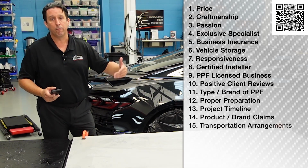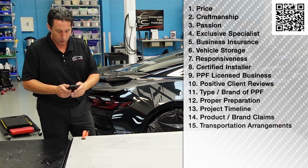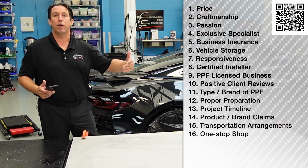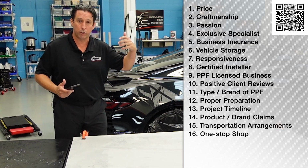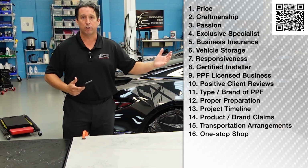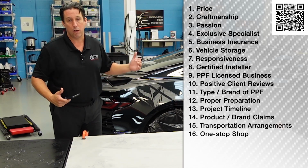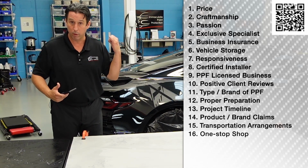Alternative transportation arrangements being arranged. So, do you need a ride home? Do you need a rental car, etc.? One-stop shopping. Are you going to take your car to one shop for ceramic coating, then to another place for the PPF, bouncing back and forth? Ideally, if you've got a brand new vehicle, you want the vehicle all at one spot. You want the work done, right? You want the PPF installed.